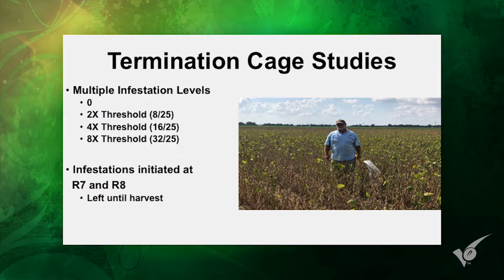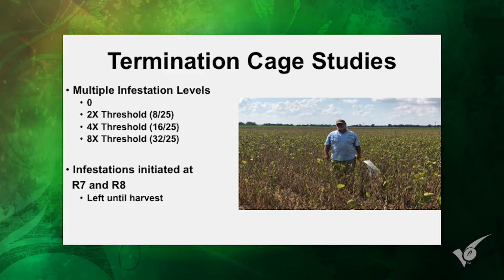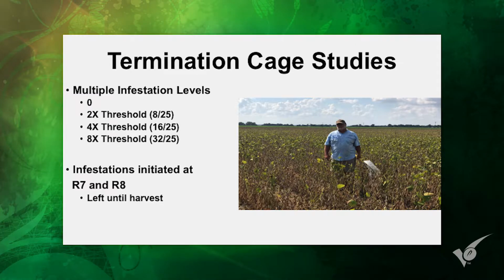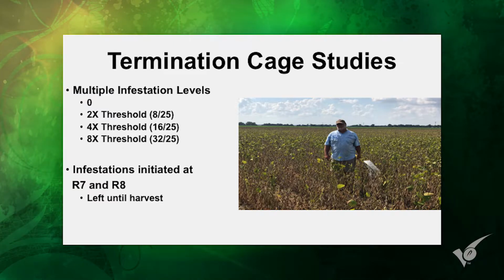We also did some cage studies where we looked at different thresholds. And if I'm initiating a stink bug trial at R7, that's me standing in the middle of a field at R7 beans, R8 beans, and I'm disgusted for having to be there. I think it's ridiculous, I mean, that's the way I was raised. Once those beans are done, they're done. Well, we were told different, and so we got out there and we were sampling beans in that situation, and you feel like a dang fool. You really do.